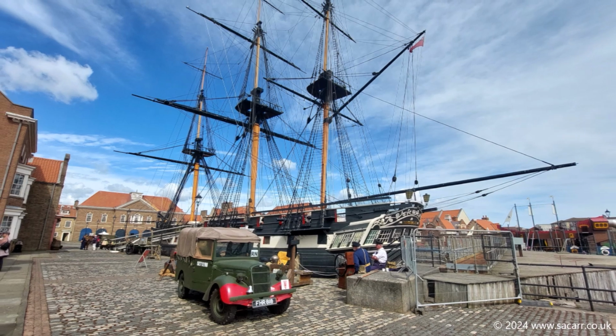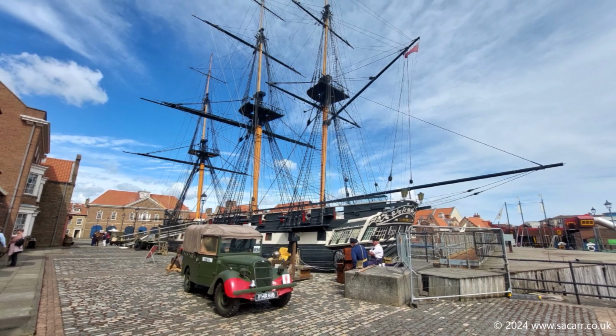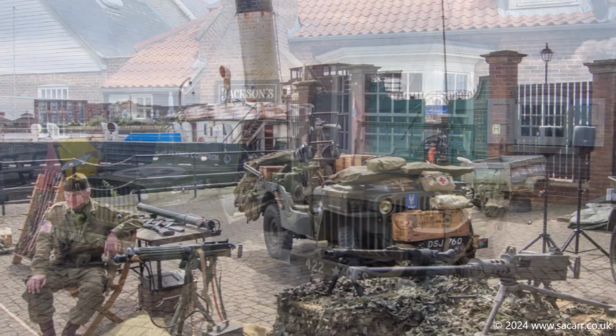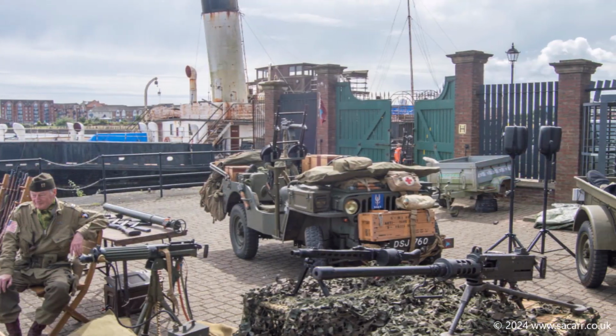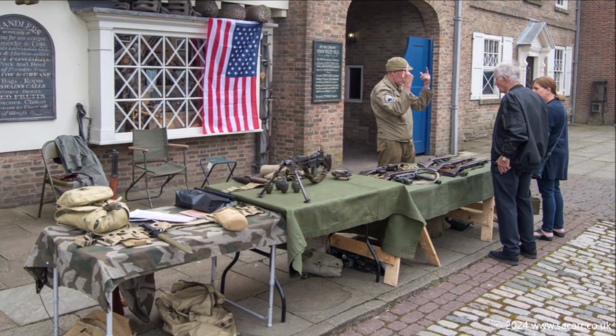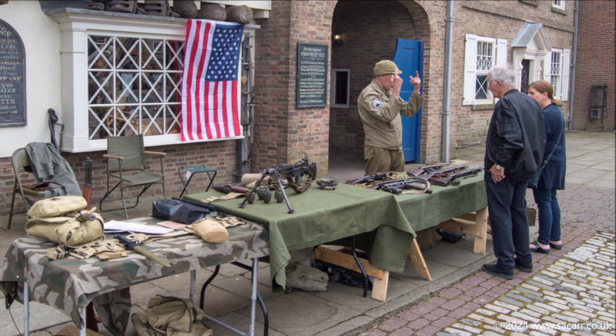6th and 7th of July, Hartlepool Historic Quay. The Historic Quay event was another show that had been moved from late in the year to summer. Overall, the weather was fairly good for the show. There were around half a dozen vehicles on show and a number of reenactor groups and displays.